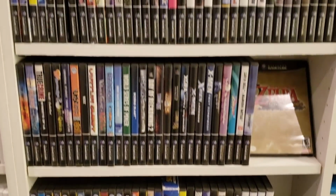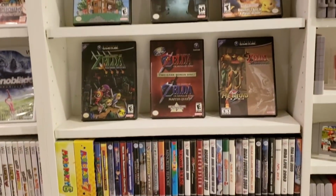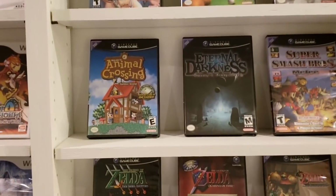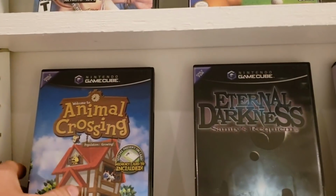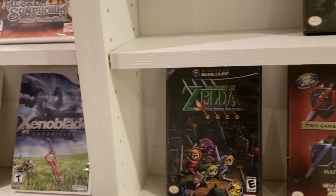You'll never guess the rarest game I have for the GameCube. Okay, it's not really a fair question because the cover looks exactly the same as the retail version. It's this one right here, Animal Crossing. Now, I know what you're thinking. You're thinking, I have this game at home and it is not rare.